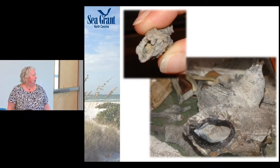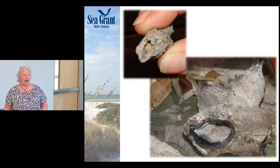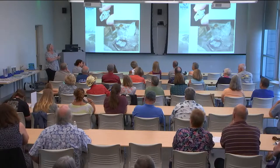Oh, this is a big hole. Look at that. See the hole there? Who did that? Lightning did that. These are fulgurites. Fulgur is the Latin word for lightning. It's when the lightning strikes the dry sand and the heat from the lightning fuses the silica grains together.